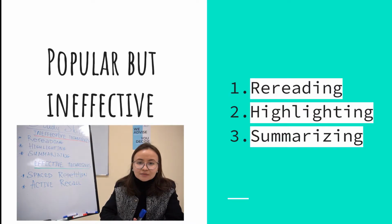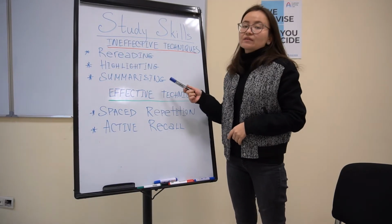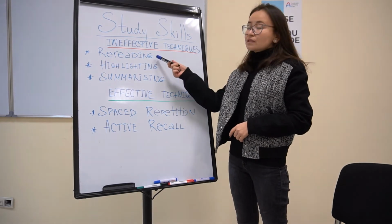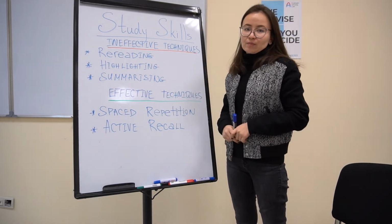There are main tips that students usually use in their studying. These are rereading, highlighting, and summarizing. Even though all of these methods are really popular, they are considered ineffective. Among all of the techniques, rereading is the most popular.